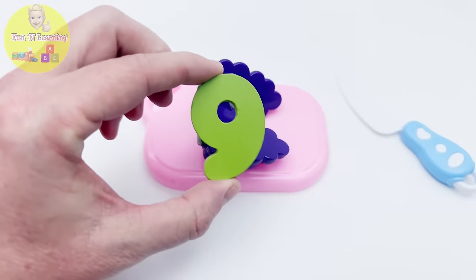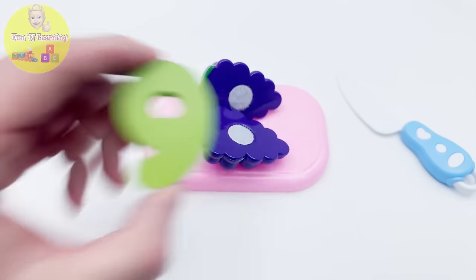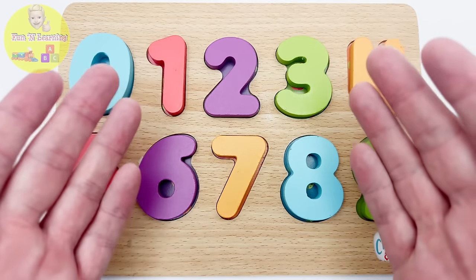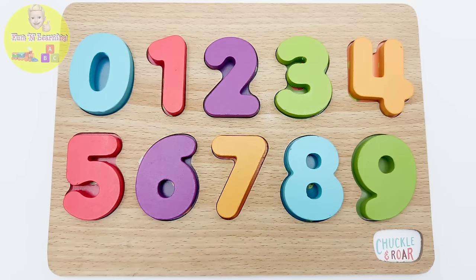Oh, look, here is our number 9. We better get this last piece back to the puzzle. Wow, young learners, that was a delicious adventure. You guys were so helpful. I'm glad we could practice our numbers and learn about some fruits and vegetables today.